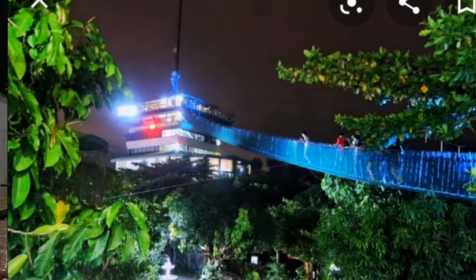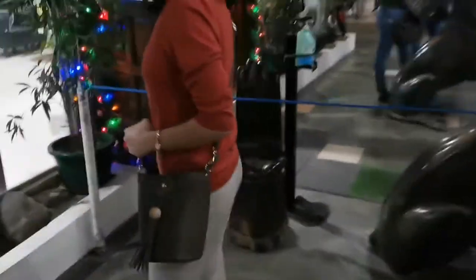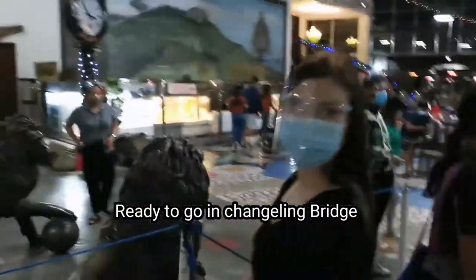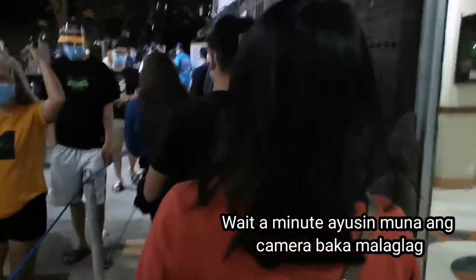Once they are half across the bridge, the next group of people will be able to begin their journey to the other side. As people are crossing the bridge, they will see the magnificent view of both the Sierra Madre Mountains and Metro Manila.